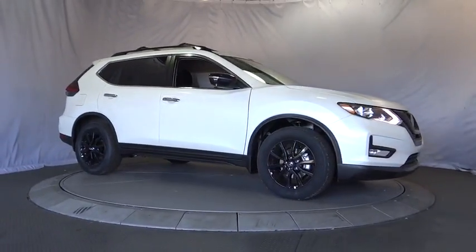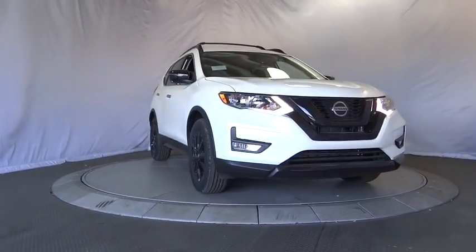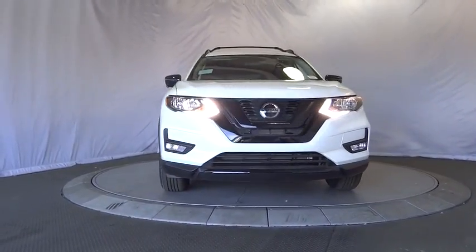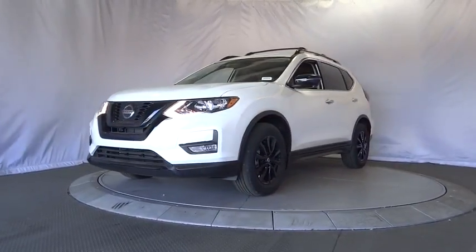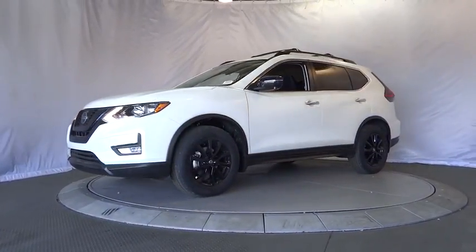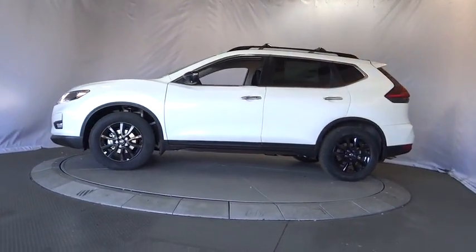2018 Nissan Rogue. The stylish Rogue gets 27 mpg and still boasts nearly 58 cubic feet of cargo space. With a 5-star side impact safety rating and confident handling, the Rogue is more than you expect and everything you deserve. Here are some of this vehicle's great options.